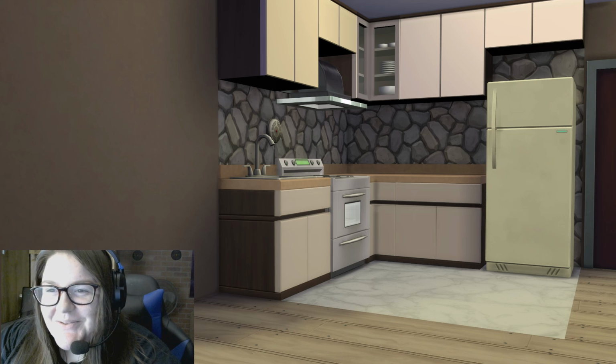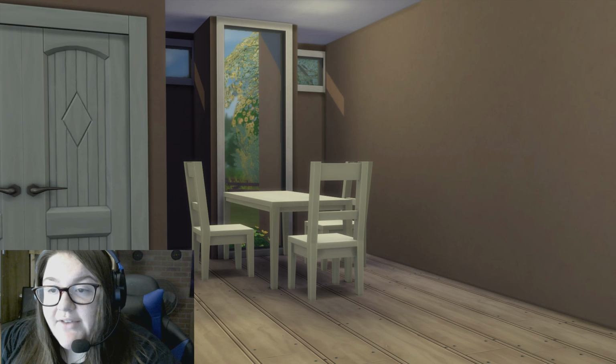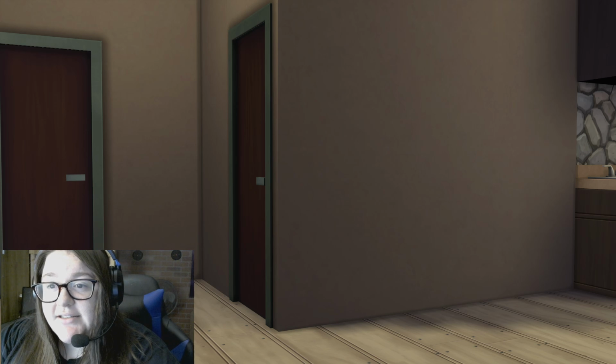This is the kitchen, which is what you see immediately when you walk into the house. And that is the living room. And also we have a kitchen on the other side, and this is all completely open. There are no real walls in this section that separate them.